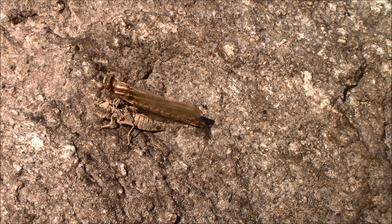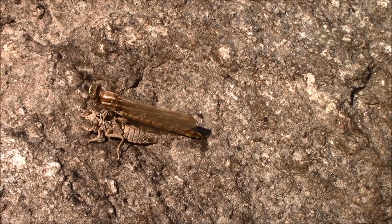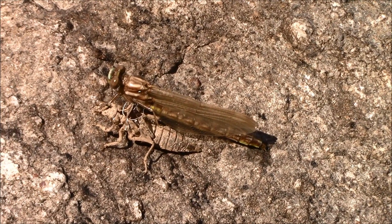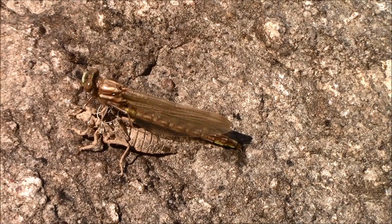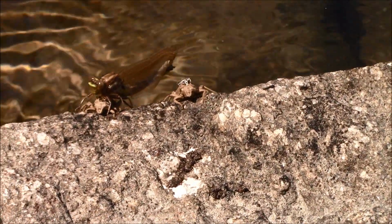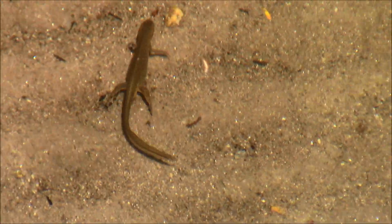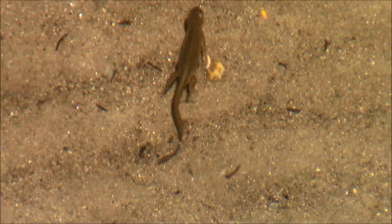So now it's about another 10 minutes have gone by. And he actually looks like a dragonfly now, doesn't he? Yep. The other one has changed quite a bit too. And there's a little newt swimming around. I've always loved those.